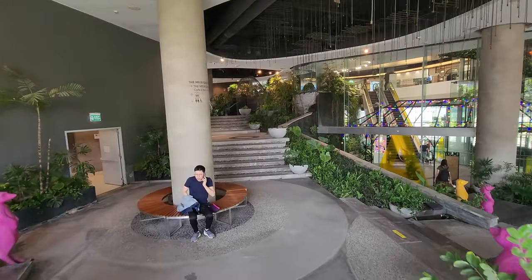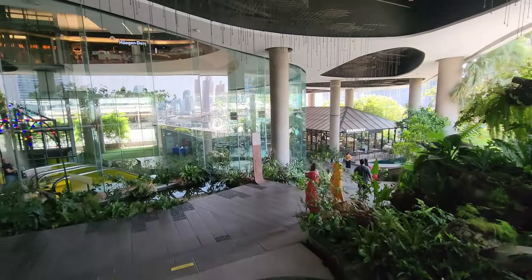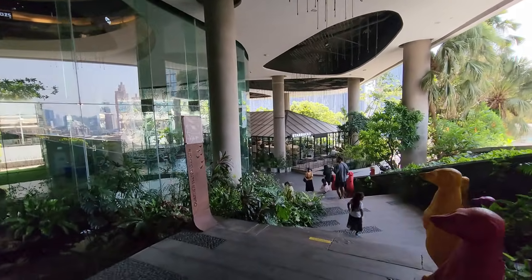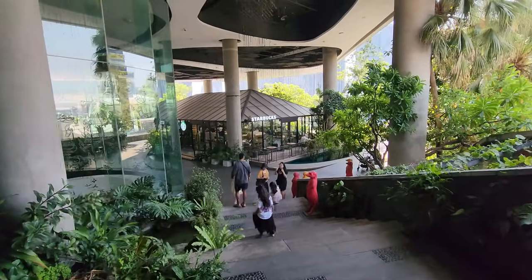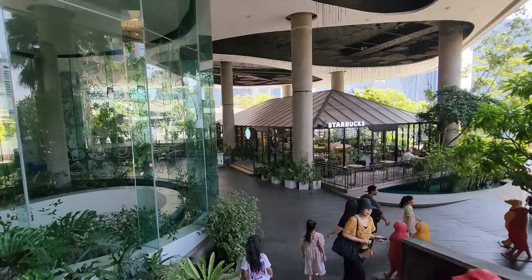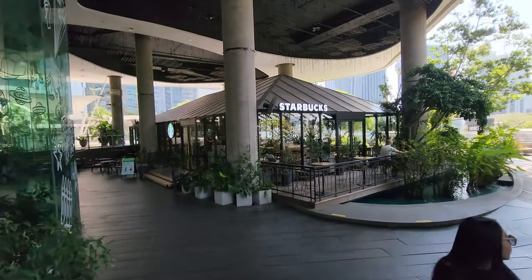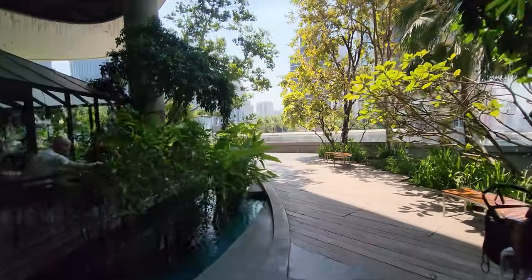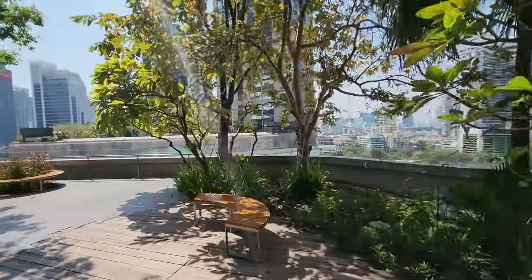And one thing that I like about here is this is, in my opinion, one of the most beautiful Starbucks, at least here in Bangkok, and maybe one in the world. It's not as big as the one in Icon Siam, but it has a very garden-esque feeling, or park. And from everywhere you have the nice vistas.